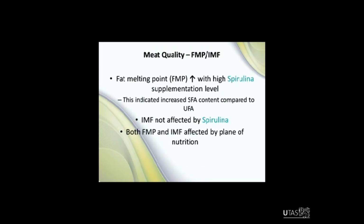Now, as a preliminary investigation of the fatty acid content of the lamb's meat, we conducted a fat melting point investigation of the adipose tissue and an intramuscular fat test, and it was found that fat melting point increased with spirulina incrementally. Now, the fat melting point is directly related to composition and saturation of fats. So the higher melting point indicates that there was an increased level of saturated fats comparative to unsaturated fats. So sort of a preliminary insight to match onto the profiling we did later.